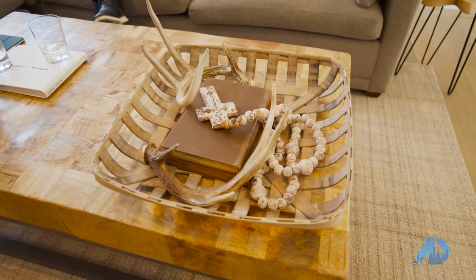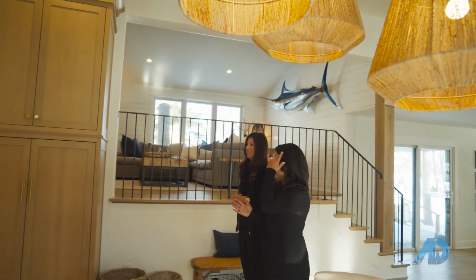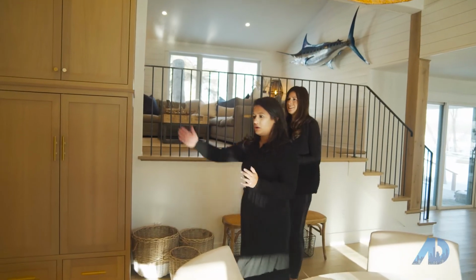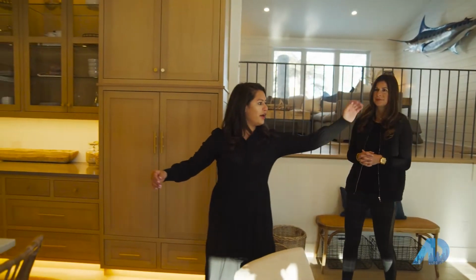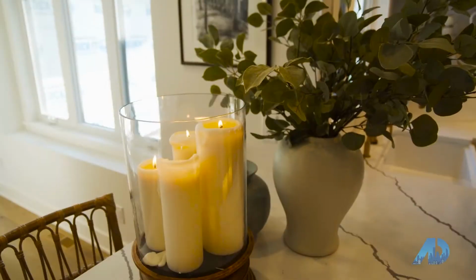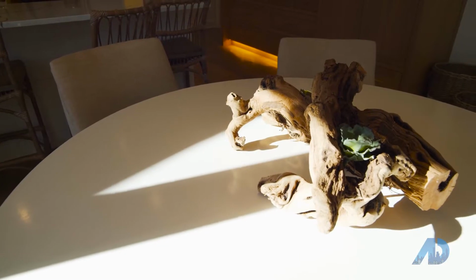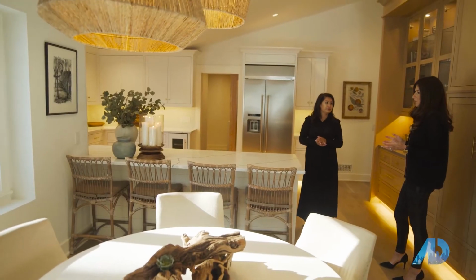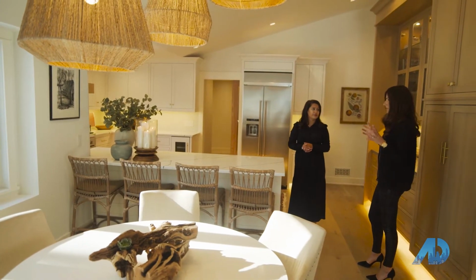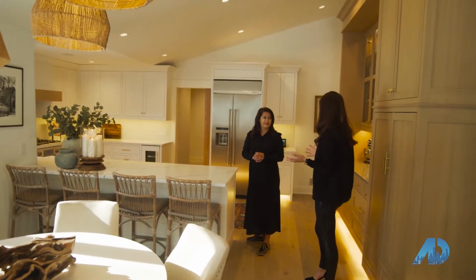Sure. Let's go through. So the biggest thing is in this home we had a lot of walls we had to deal with. There were walls here, walls there, and the biggest thing was coming up with the right floor plan to make sure that everything became open and spacious. Yeah, I remember it was so closed off. I mean, a very dark feeling home, and it's amazingly transformed.